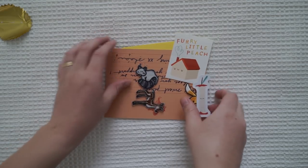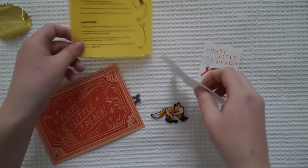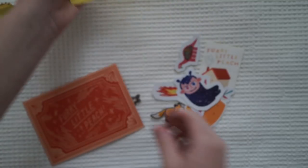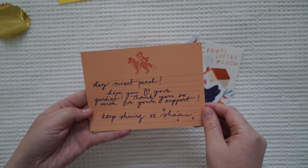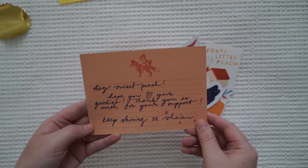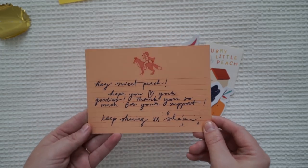Furry Little Peach. So, what's this? She put lots of little goodies in. So, there's a little how-to tip for the iron-on patches. That's really adorable that she's made her own little card. She's also included this cute postcard. Oh, and it's got a little written note. Thank you for the support. Keep shining. She's so cute.